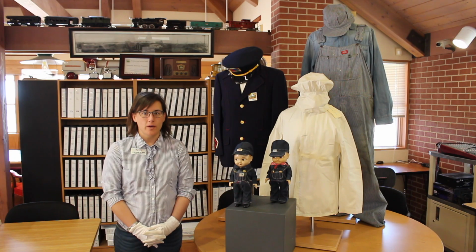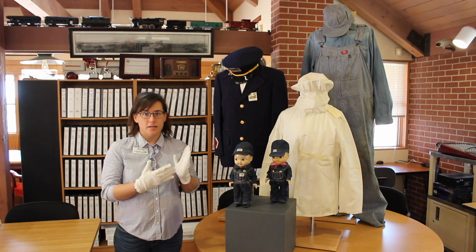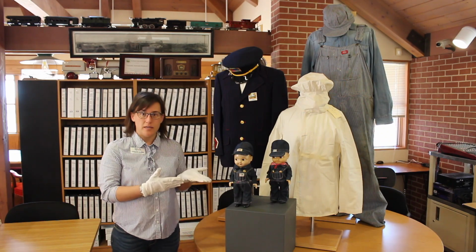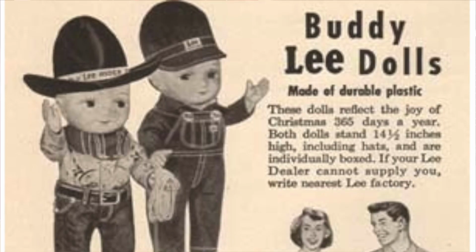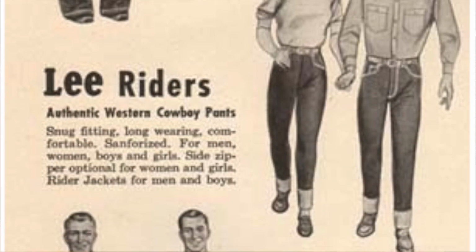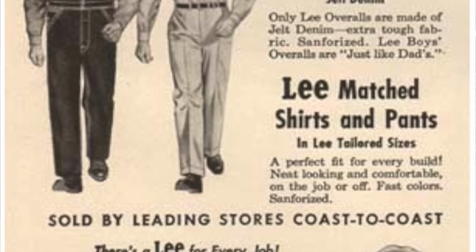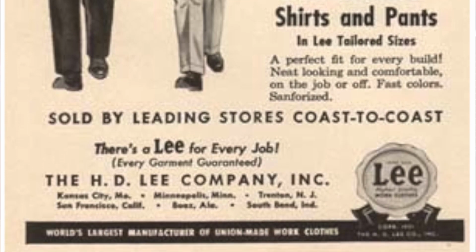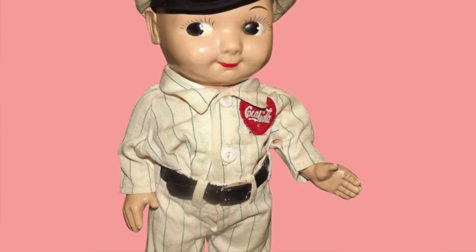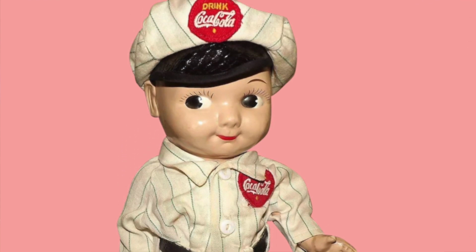Lastly, you may wonder why we have these two little dolls here when we're talking about uniforms. These are part of our collection and are called Buddy Lee dolls. Buddy Lee dolls were created by the Lee Jeans Company to sell uniforms. They were primarily used for selling denim products and thus advertised for jobs such as engineers, gas station attendants, and delivery men. After they served their purpose to advertise the uniforms, they were often sold as toys to children.